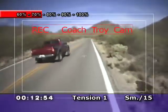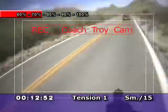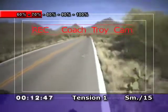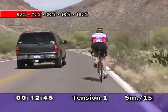Heart rate starting to lower and stabilize after that fast section. Legs are starting to feel strong again. A few more cars out on the road here.